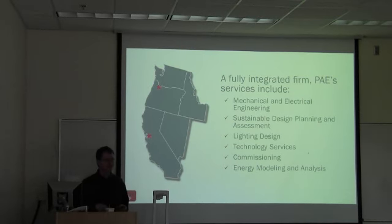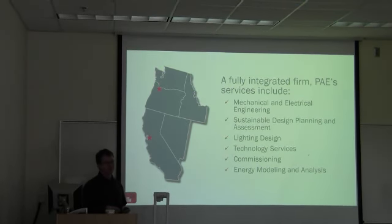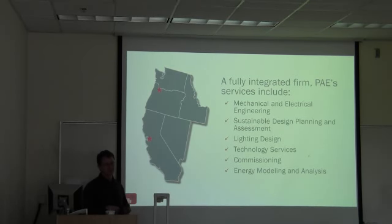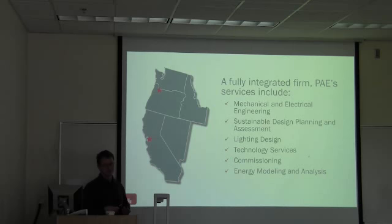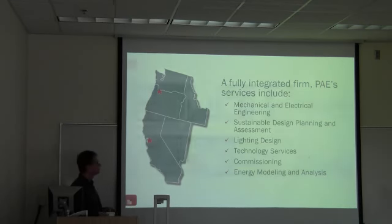It's off to the side there, but Hawaii is actually a great environment when we get a chance to work there, because they have 30 cents per kilowatt hour rates for electricity. So the stuff that we struggle with here to find payback, over there, everything's low-hanging fruit. So it's very interesting. I'm doing a project in Hawaii right now.